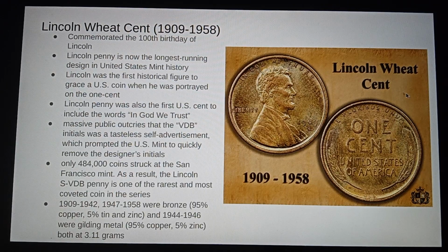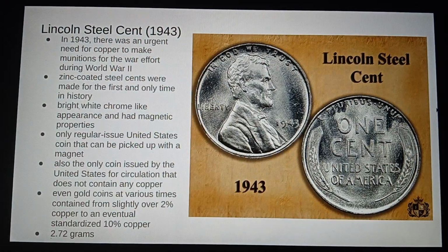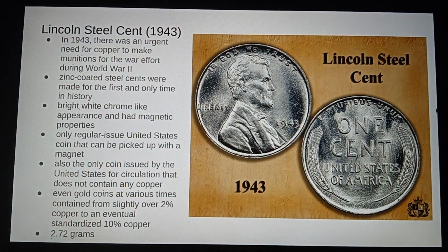So if you're like, hey, where did 1943 go? We have you covered. Right here, we have the Lincoln Steel cent of 1943. In 1943, there was an urgent need for copper to make munitions for the war effort during World War II. So zinc-coated steel cents were made for the first and only time in history.